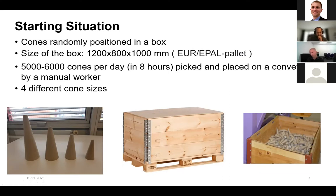In this corner, you have these cones. They are in this box, randomly positioned with very different orientations, and you don't know where they are. The size of the box is, I'm quite sure that you know what a Euro pallet is. So it's basically a Euro pallet: 1,200 millimeters long, 800 millimeters wide, and on top of the pallet you have a box, which is then 1 meter high. That's the working volume.